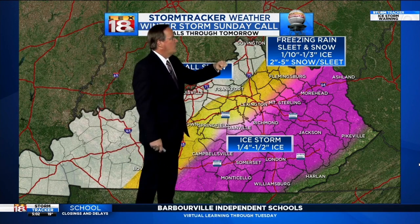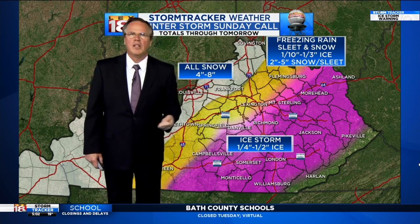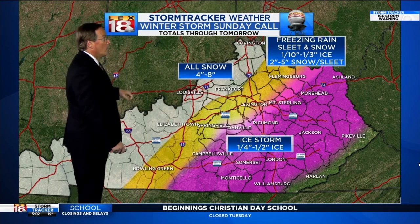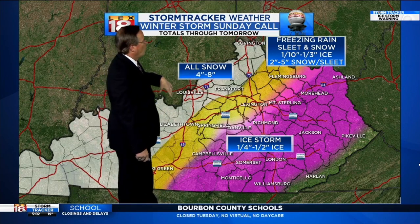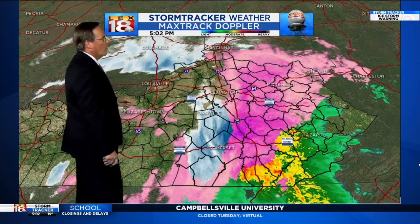A tenth to a third of an inch of ice potential with that. That's the freezing rain. And then a snow and sleet accumulation of 2 to 5 inches. And I shoveled just under an inch of sleet earlier today off of my driveway. And then to the north and west, it is snow. Louisville to Cincinnati in the I-71 corridor.